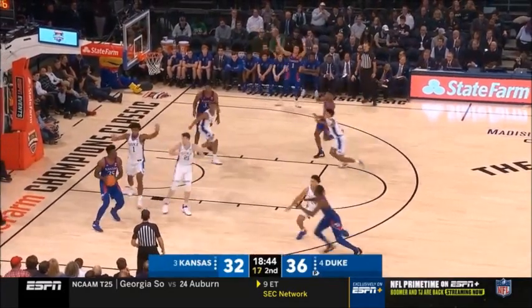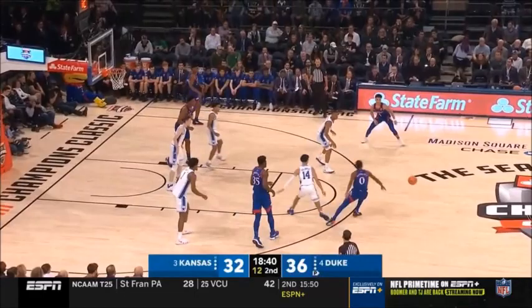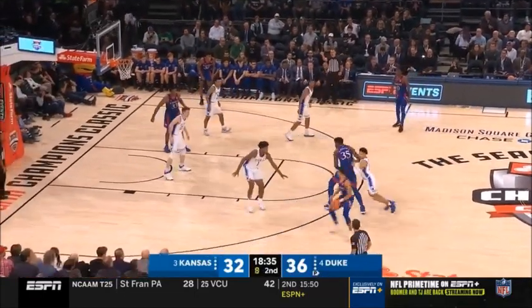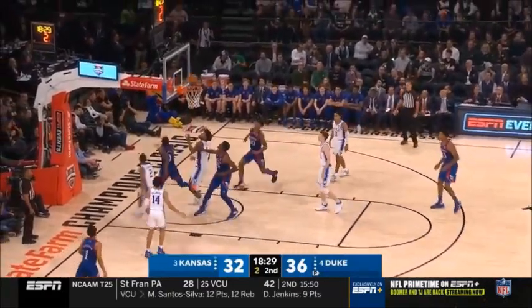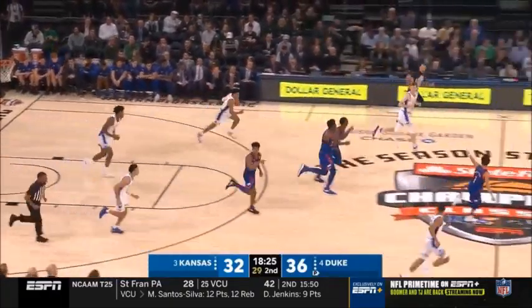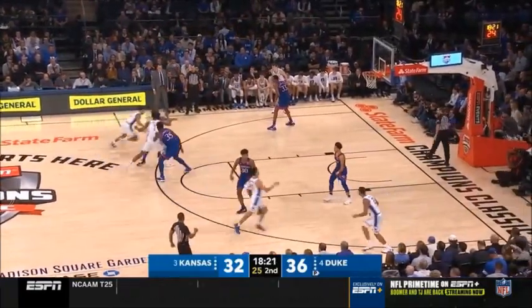Nice dive. Another touch, but an immediate double team. Kansas has to keep better spacing, keep the floor spread. Garrett behind the back and still gets it up on the rim, but it won't go down. A good drive, but that time he had to do it to his left. He is more comfortable as a right-hand driver.